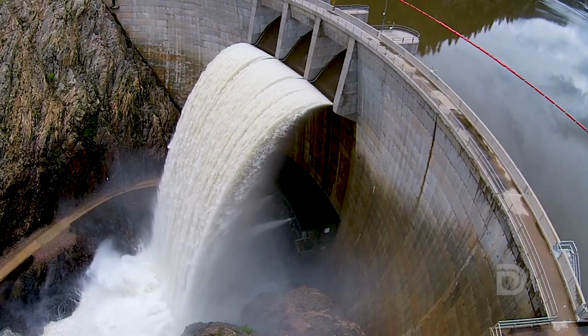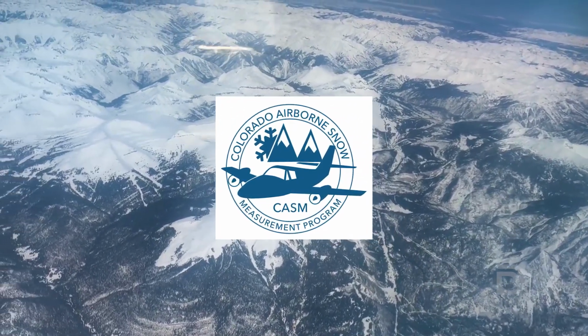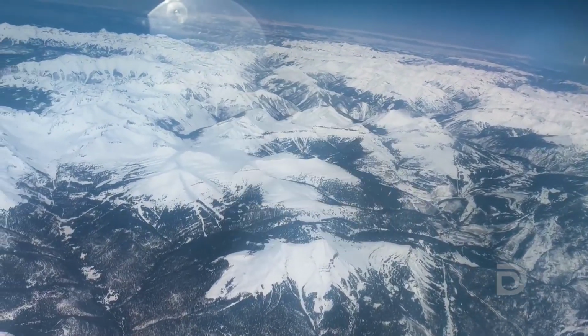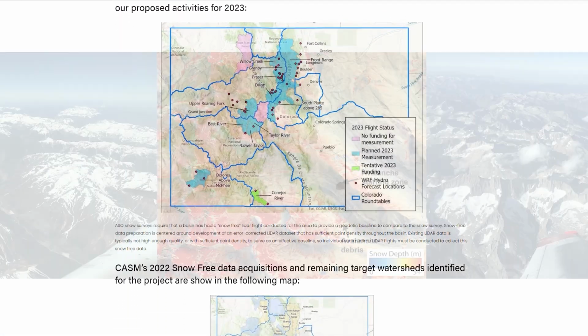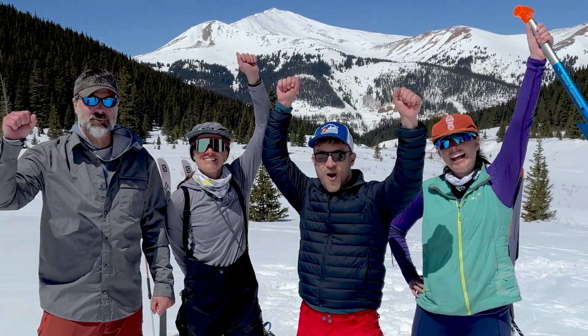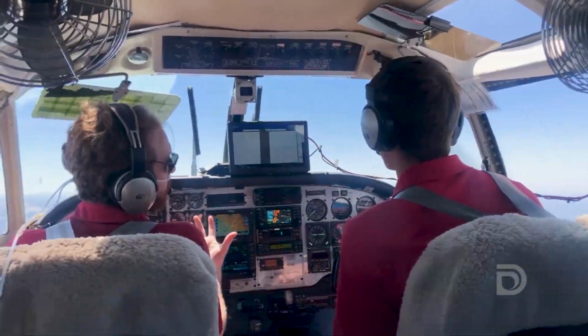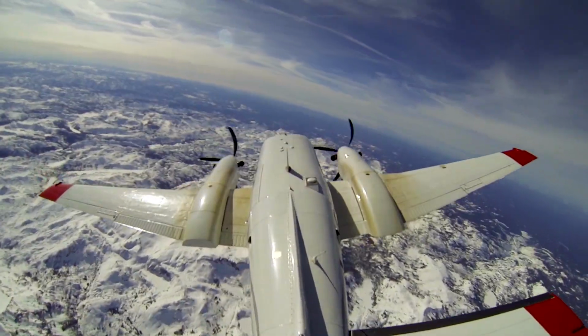Denver Water started using this technology a few years ago, and we really found a lot of benefit in how it helps us make water management decisions. And so what we've been doing is building this partnership program called the Colorado Airborne Snow Measurement Program, or the CASM program. And this is really a partnership program to create this statewide coordinated effort and create that consistent data set year over year. We're so psyched on what we're doing because the technology's cool, we all love snow, and we feel like we're making a difference. We're really helping us as a society better understand what our mountain water resource is doing.